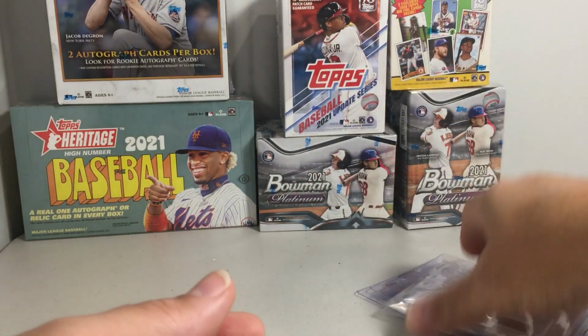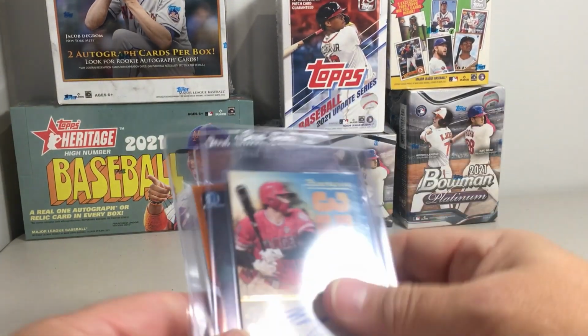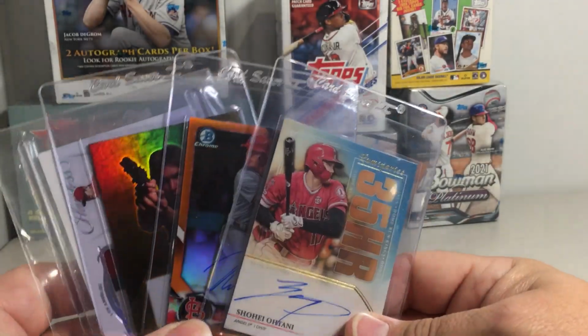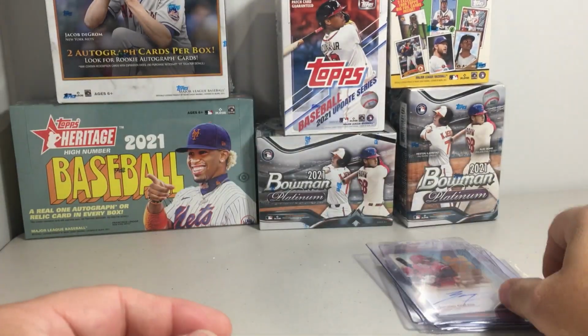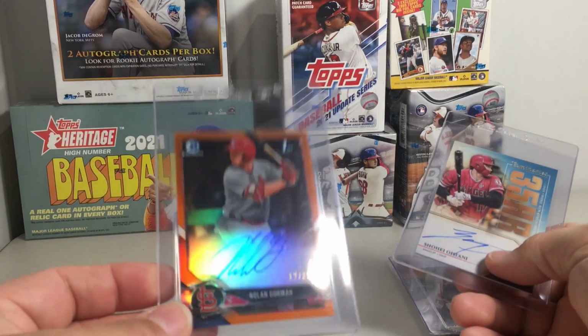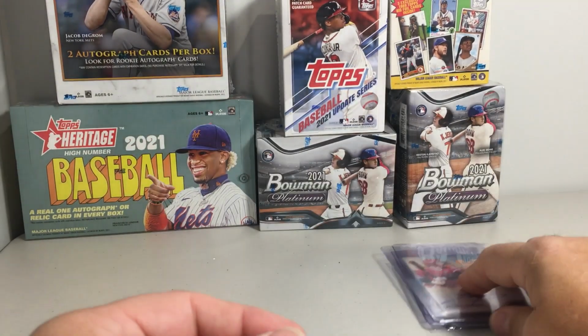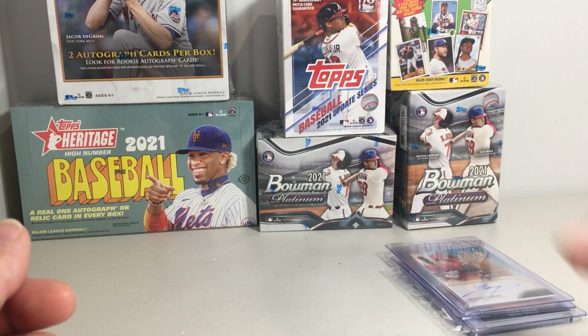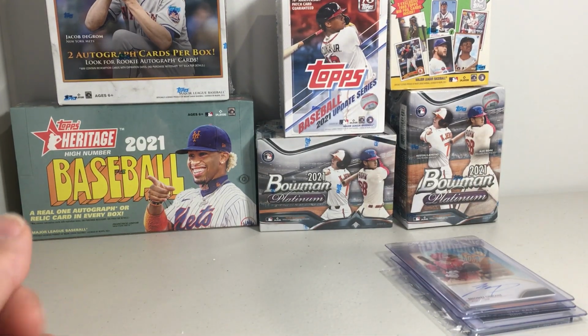Anyway, so that's the submission. Just four cards, but definitely four of my favorite cards in my collection. This one might not be one of my favorites, unless he starts doing really good in the big leagues. But these other three are definitely very much some of my favorite cards in my collection.